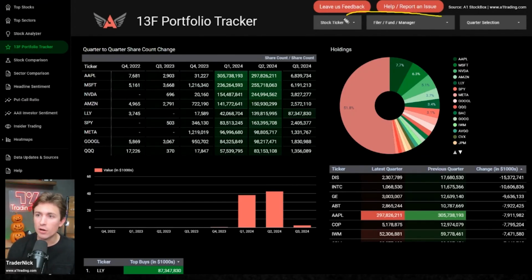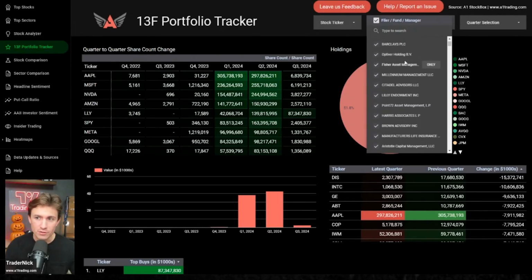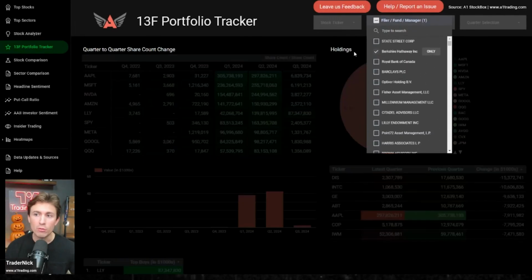When we take a look at our fund managers that we track here, you can see that they bought a ton of Apple. Actually, I'm sorry, they decreased positioning in Apple stock. They increased positioning quarter over quarter in Microsoft. They bought more Nvidia. They bought more Amazon. They bought more Eli Lilly. They bought more SPY. And what we're looking at here is the overall aggregate positioning of all of these different fund managers.